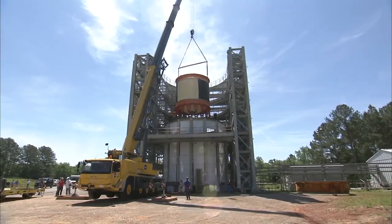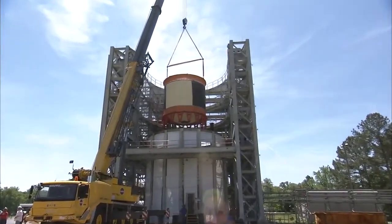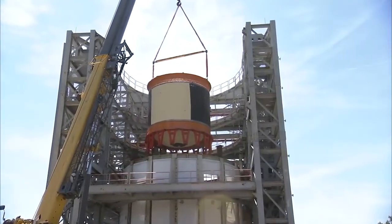We looked at testing the tank elsewhere in the country. We surveyed a lot of different places, and Marshall had the best mix of available capabilities to pull this job off. And so everywhere from moving around the center to processing it to applying the structural loads. There's just not a lot of places in the U.S. that can test something on this scale.